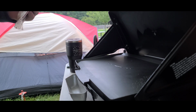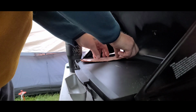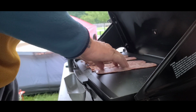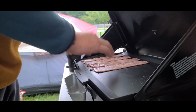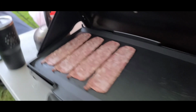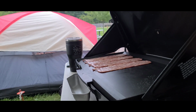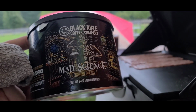Jamie doesn't eat these, so I only need four slices, maybe, for me and Duke. Ooh, it smells like bratwurst, or I mean Johnsonville sausage. Only these is links. Got that all the way up. This is what they look like. Show you what they look like when they're done cooking. So our coffee is Black Rifle Mad Science in a can.